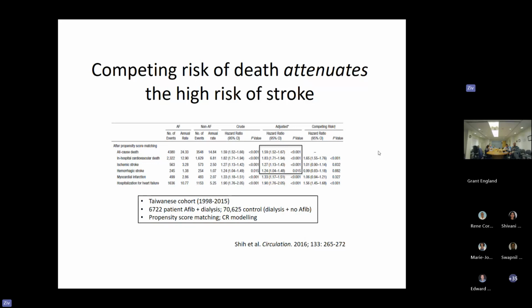So in East Asia, they don't anticoagulate pretty much all of their atrial fibrillation patients who are on dialysis. And so it brings up quite an appropriate natural experiment where you can compare individuals who have AFib and are on dialysis versus those who don't have AFib but are on dialysis. And this is what this group did. And I just want you to look at the box here.